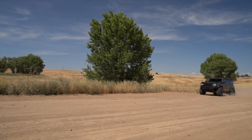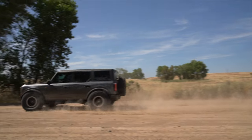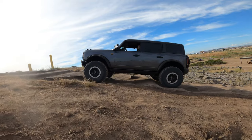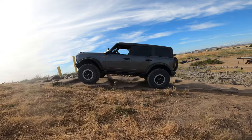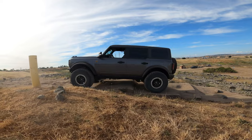Awesome. And again, my thoughts on the Icon, very similar to the other one I drove in. Just that plush feeling, which is really nice. Very planted on the jumps. It doesn't rub pretty much at all. You had a tiny bit of rubbing on this one. The other one was no rubbing. Again, that can be solved with some self-clearancing. With 37s, you're just going to have that. Just got to do a lot of work to mitigate that, and I'm sure he'll get his sorted out. So thanks for coming out, Tom.